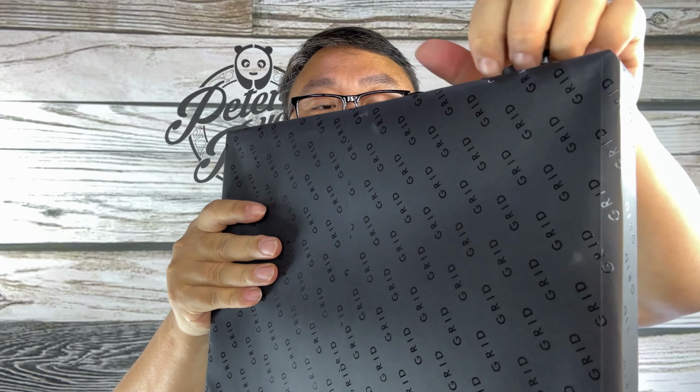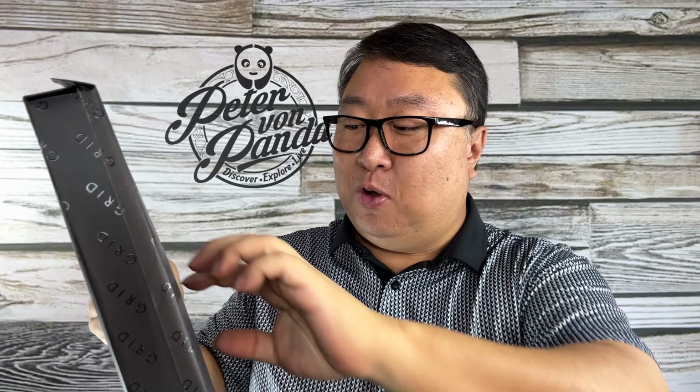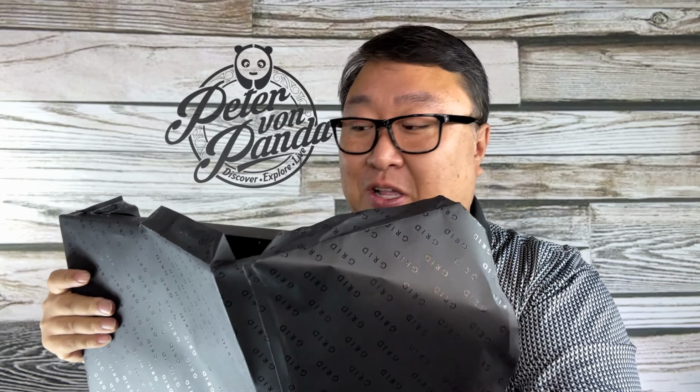Now, this actually reminds me of Shinola. When you used to order a watch from Shinola, it would come hand-wrapped in wrapping paper. It's one of those small things, but it made you feel important.